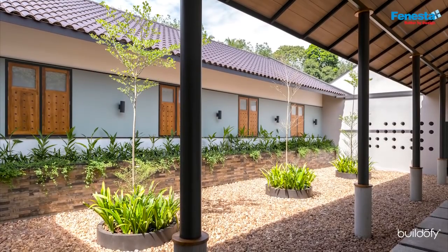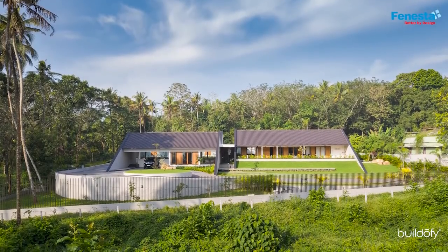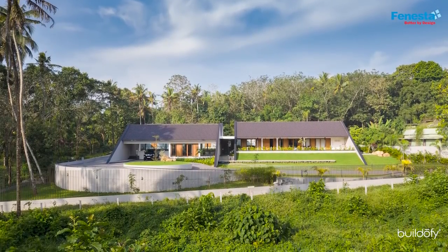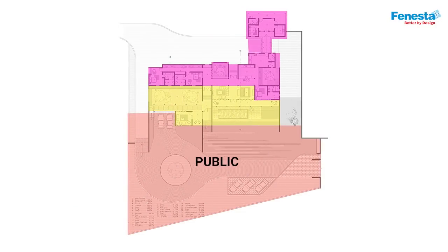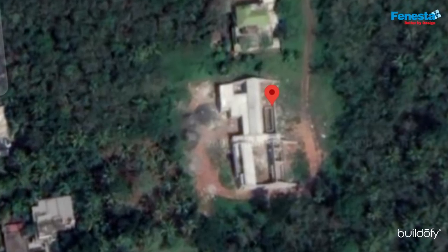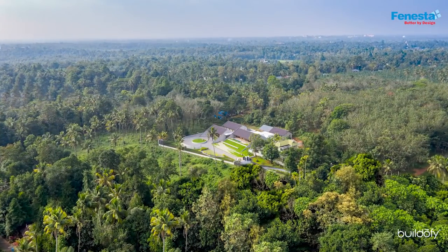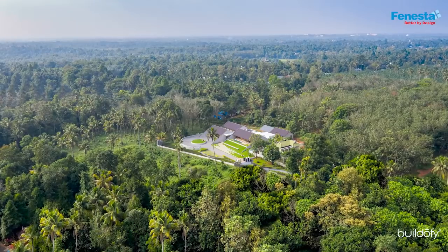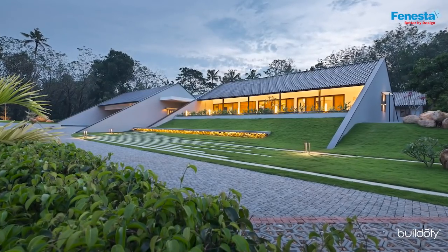We approached the design with the concept of interweaving of spaces, where we initially placed the requirements and zoned into three: public, semi-public, and private. The home is located in the midst of a rubber plantation in the outskirts of the city, ensuring a pleasant and serene ambience throughout different seasons.